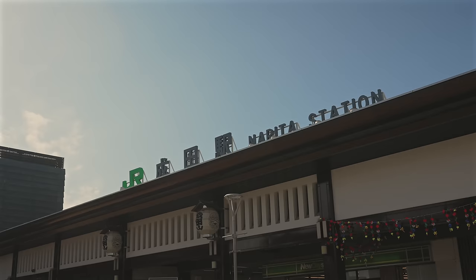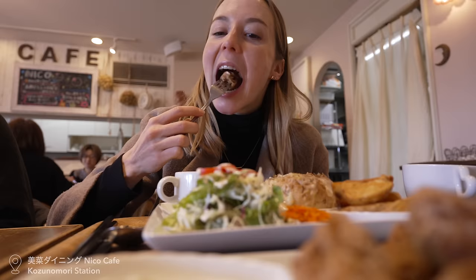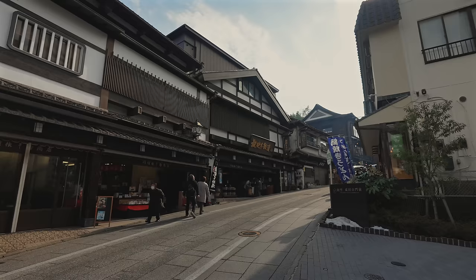So I'm now in the northern part of Chiba, in an area called Naritasan, which you've probably heard of because of the name Narita. It's really close to the airport. I just had lunch at a really nice vegetarian cafe just one stop away from here, which is cool. And we're heading to a spot called Naritasan Omotesando, which is kind of like a little shopping district, but it's really quite cool.